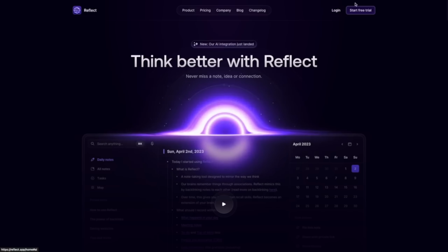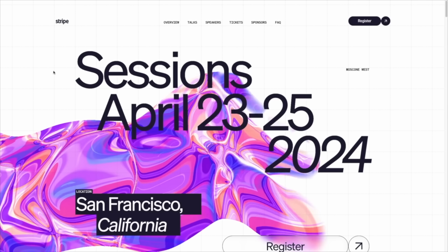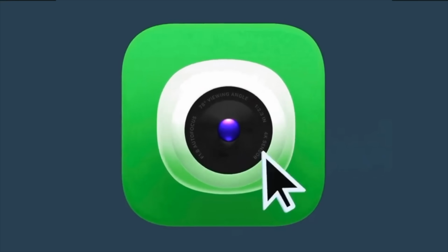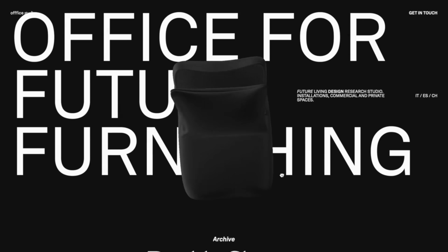Things like glassmorphism, big typography, and photos of people are obviously staying. They are a natural part of web design and they're not gonna go anywhere. But these aren't really trends anymore. They became a part of the toolkit.